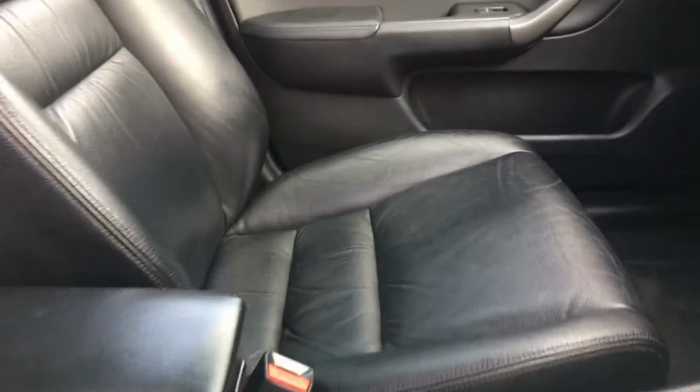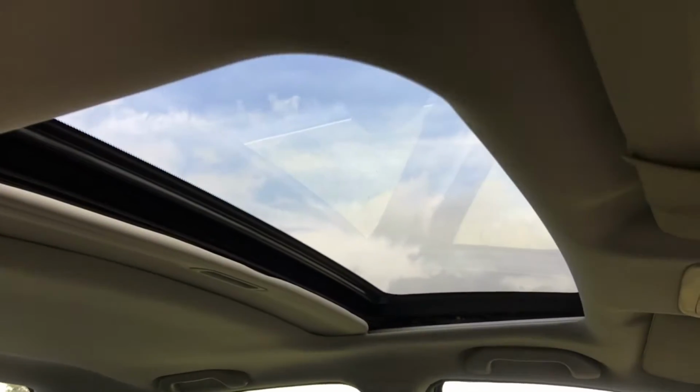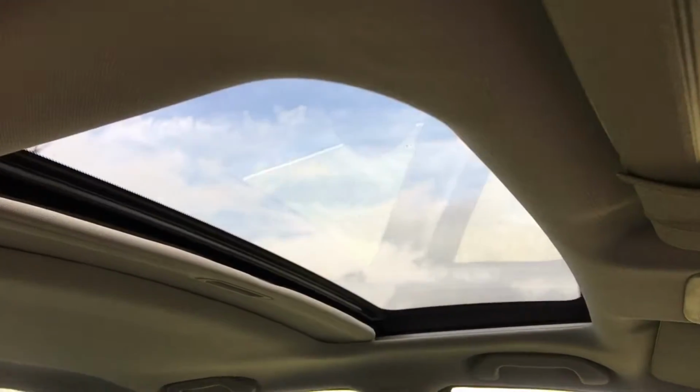And then across to the passenger seat at the front there, again, just looks like a new seat in all honesty. If I just go up there, obviously EX spec, comes with the electric sunroof, so you can just tilt it up or slide it back. It's all working absolutely perfectly.